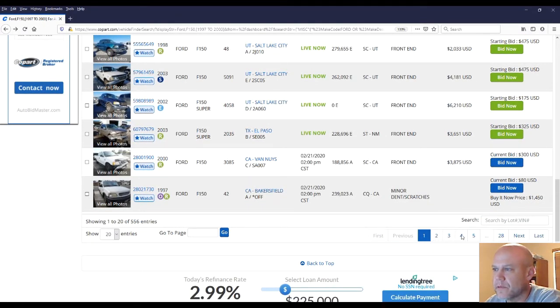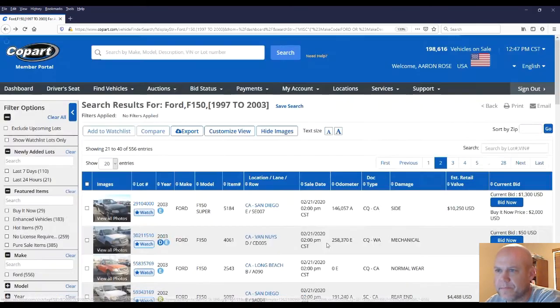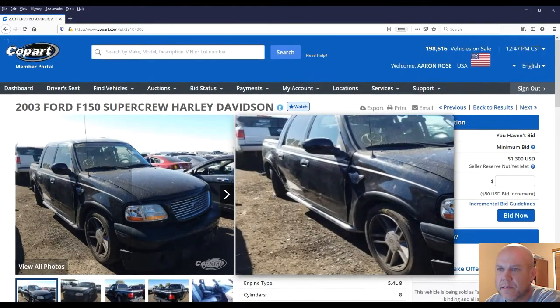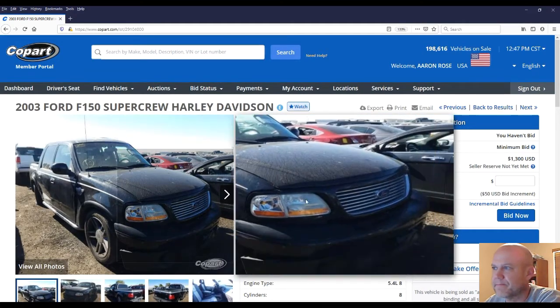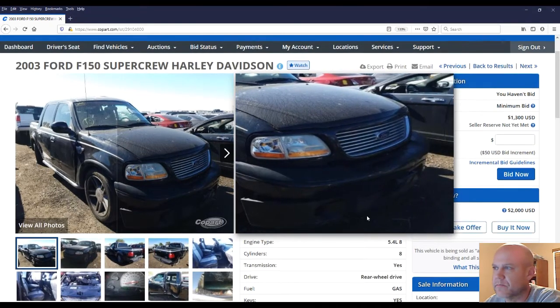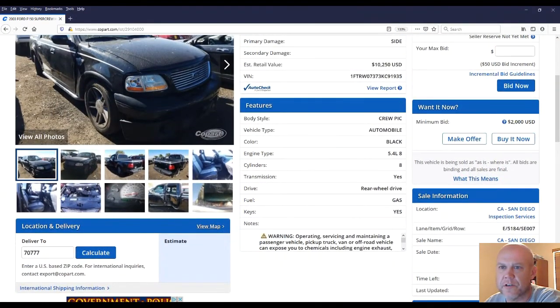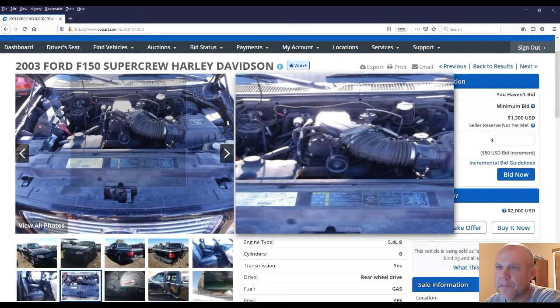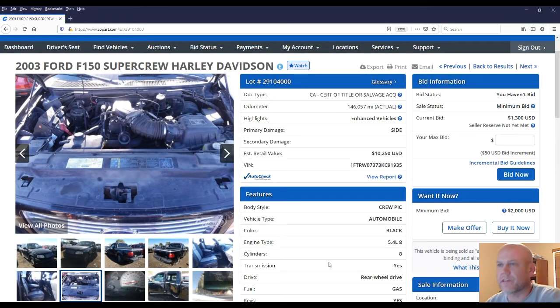Well, there we go. Click, darn you. All right, let's see what else we got. 146,000, California. Ooh, it's got the Harley Davidson wheels on it. It is a Harley Davidson. Look at that. This one's interesting because that may have a supercharged engine in it. And it does. So that's a real Harley Davidson truck.